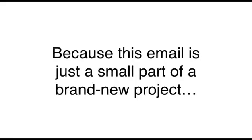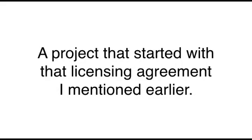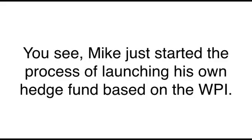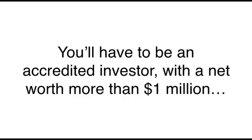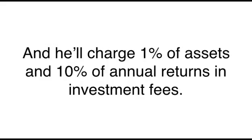And there's more, because this email is just a small part of a brand new project. The project that started with the licensing agreement I mentioned earlier. You see, Mike just started the process of launching his own hedge fund based on the WPI. But once his fund is up and running, it will not be designed for everyday folks like you. You have to be an accredited investor with a net worth of over $1 million, and he'll charge 1% of assets and 10% of annual returns in investment fees.